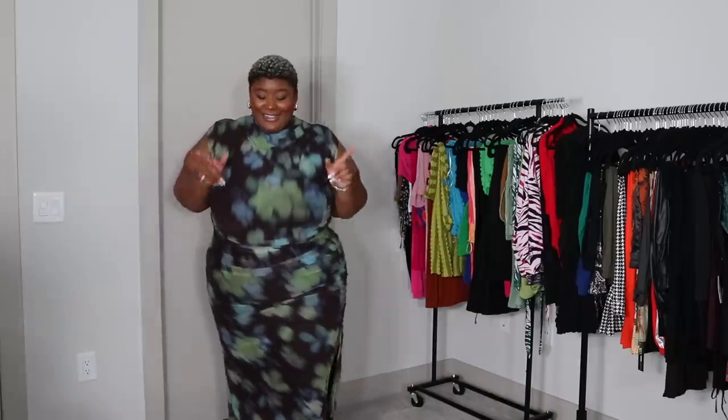Anthropologie. Y'all are doing something. Very much something. I love this. It's giving like bokeh, like blurred lights in the background kind of thing. And she's really, really cute. I really like this dress. This might be my new fall style. This dress kind of reminds me of dresses from the brand Aphrodite, low key. But this is nice. I like this.